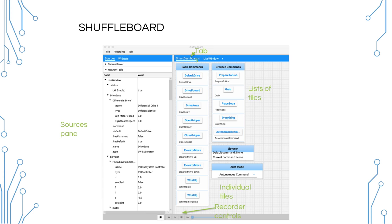And you can also group these widgets in lists. So you can see where it says lists of tiles. That's just a bunch of things grouped in a way which makes sense. And it makes things a little bit more compact. Let's see, what's next? So here's tabs, more specifically on the next slide.